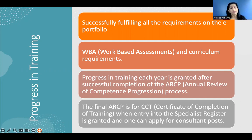We are very big on work-based assessments in the UK. Work-based assessments are basically somebody watching you do an instrumental delivery or a cesarean section, and then they can say, yes, this person is competent. Initially you would work towards competence, and then you would be signed off as competent. Or you might have a case-based discussion, called a CBD, where you see a complex case, you are observed by your senior doctor, and then you both sit together and get it signed off.